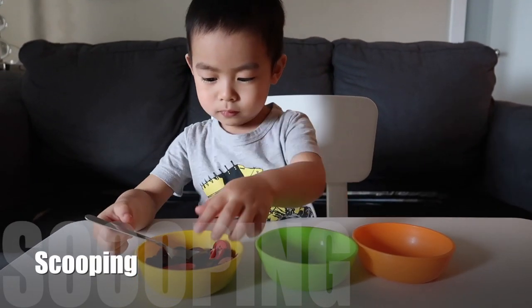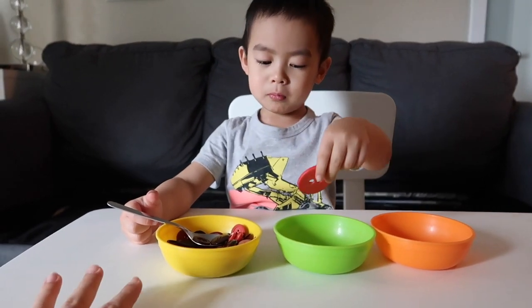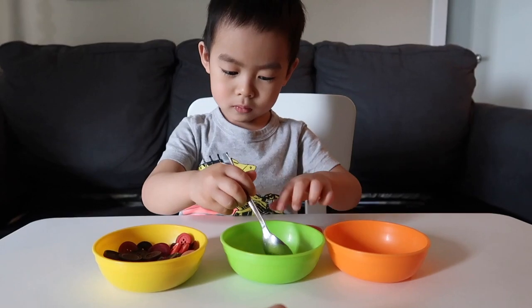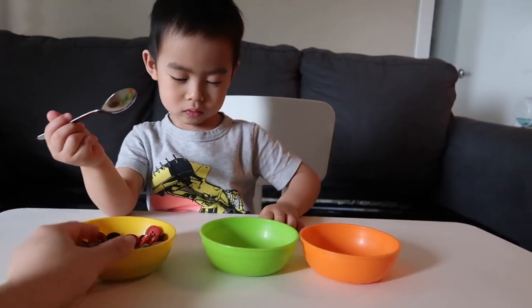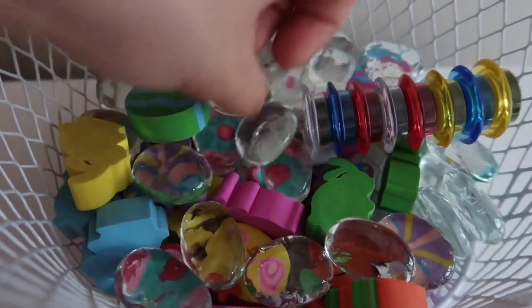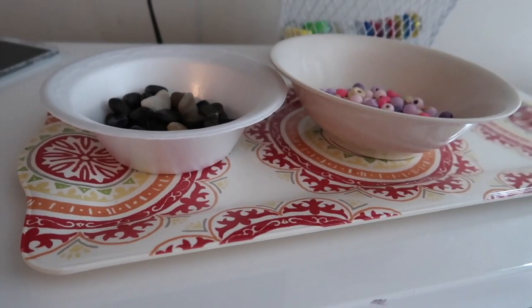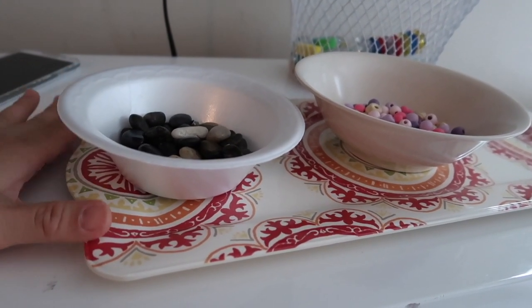Right now it's time to do his Montessori work. We're just playing with sensory play, and he needs to scoop it and move it to the other bowl. I have stones, rocks and beads, so he can change it up a bit. This one is just buttons that I got from the dollar store. I also have the rocks, magnets, and erasers as well. He likes this kind of stuff for sensory play. And somehow he likes it when I put it in a tray, because at school I think they put all the works on the tray.